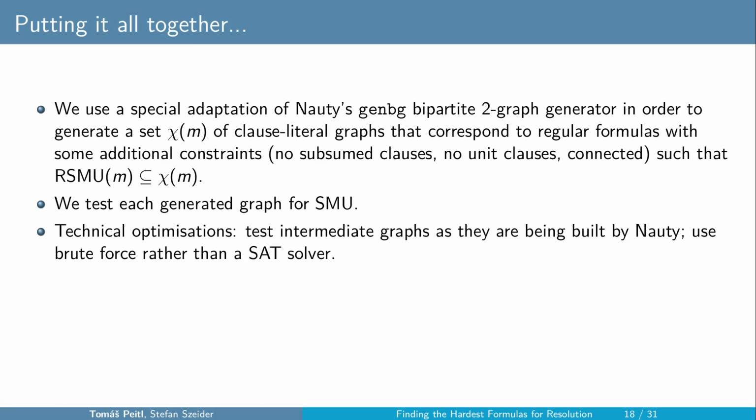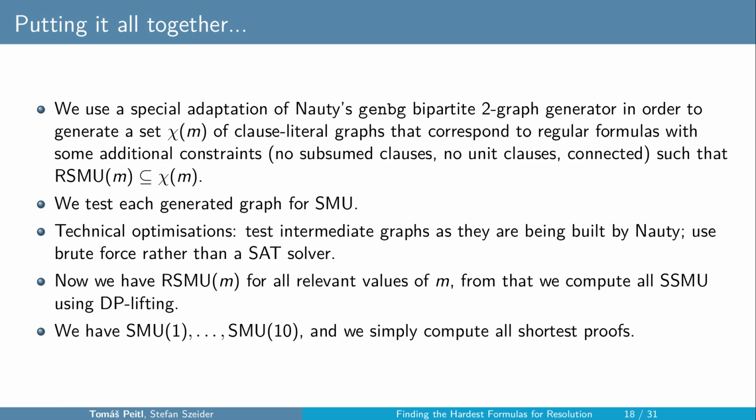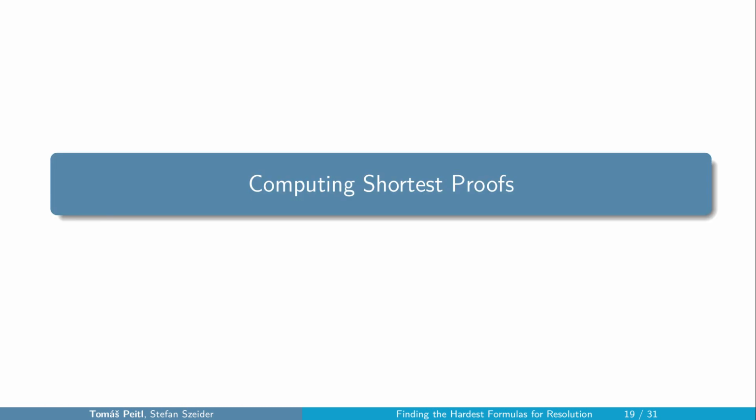There are some technical optimizations, such as Nauty gives you access to the intermediate graphs that it builds, so we can already test some properties there, and we also found out that if you have to call a SAT solver many times with very easy formulas, it might be better to use brute force rather than a SAT solver. There are some convenient data structures in Nauty for that, so that brought a huge improvement for us. Okay, so now we generated all the RSMU formulas, and then we use DP lifting to compute all the SSMU formulas. We have all the SMU formulas, and then we simply compute all the shortest proofs, and we get the resolution hardness numbers. Okay, so now the last missing piece is how do we compute the shortest proofs. So I'll get to that now.